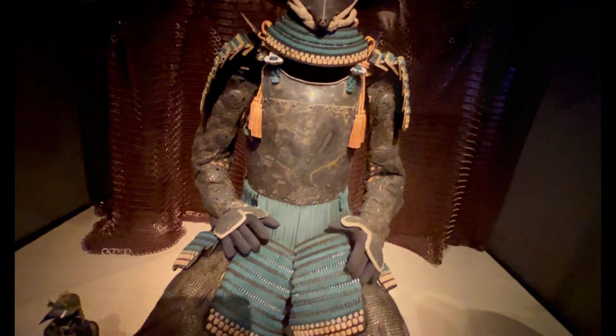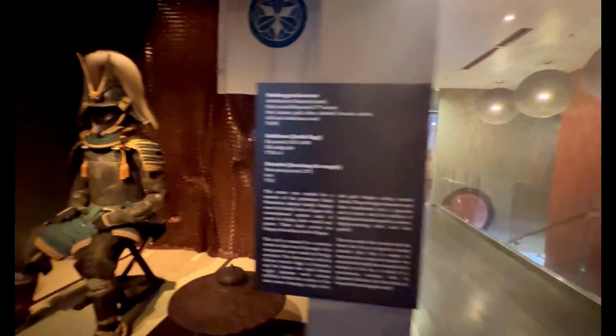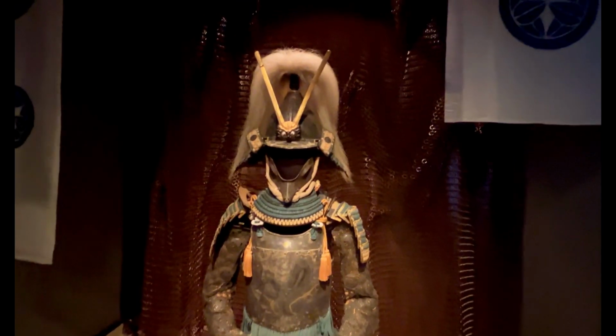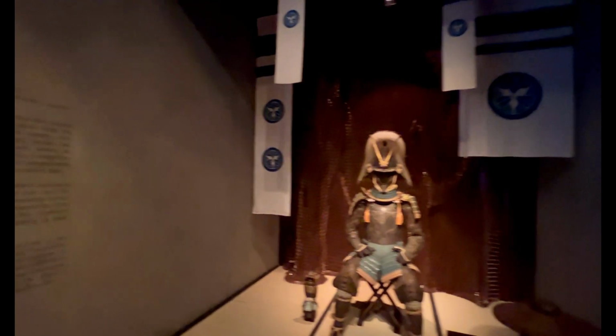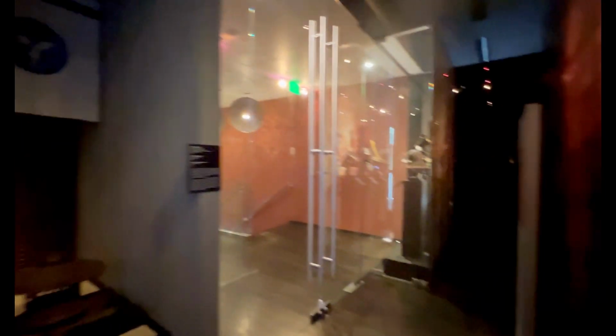So right now I'm just looking at one of the soldiers' armor. It's pretty dope. Look at this armor on this guy. I don't even see where he had a weak point. Where would they strike? The way it is put together, I don't understand how they could even attack this guy with this armor on. But let's go.